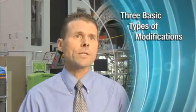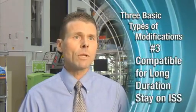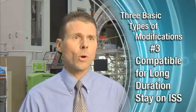And then lastly, and probably most importantly, we had to look at a series of changes to make the vehicle compatible for its new long duration stay on orbit. The MPLMs were really only designed to be in space for about a week and a half, and now we have a vehicle that we're trying to leave in space for 10 years.